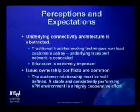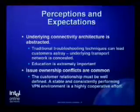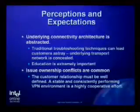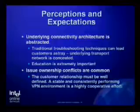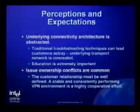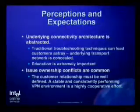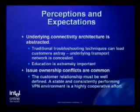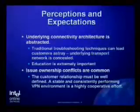Human factors. Perception and expectations. This is probably one of the largest things that we run into. The underlying connectivity architecture, once an IPsec VPN is in place, is abstracted. And the traditional troubleshooting techniques that a customer might use to understand what's going on, why things are going slow, etc., can lead them astray because obviously the underlying network between them is obscured. So this means education is really important. Letting these smaller customers who maybe don't have a broad understanding of what's going on know that when a tunnel is built, the hops along the way, that type of stuff, is abstracted from them, and therefore you need to help them understand how to address the issues, where to look to find the issues.